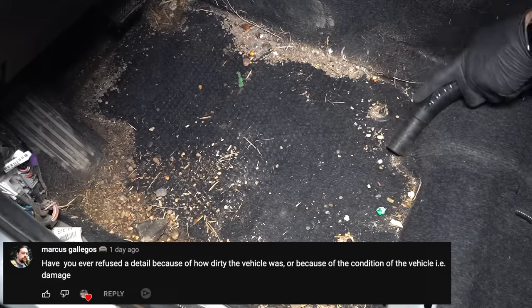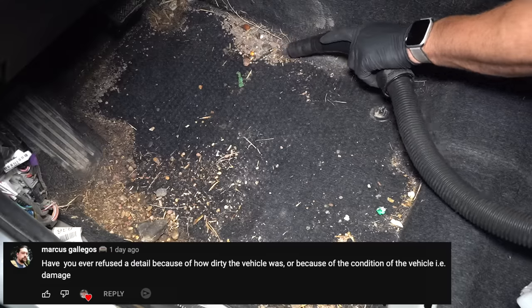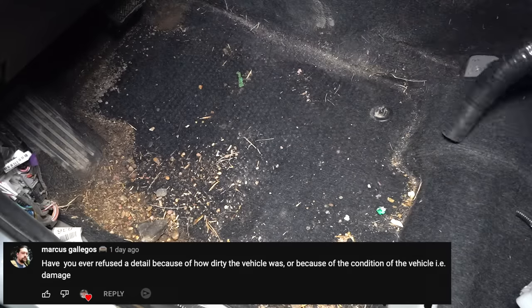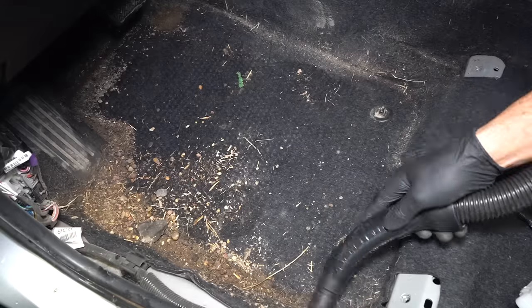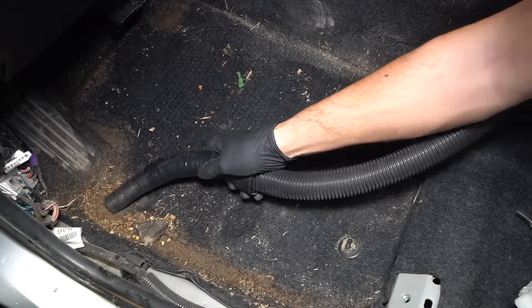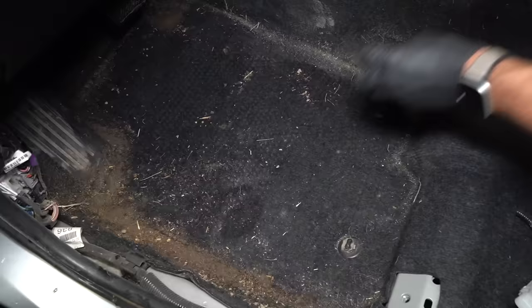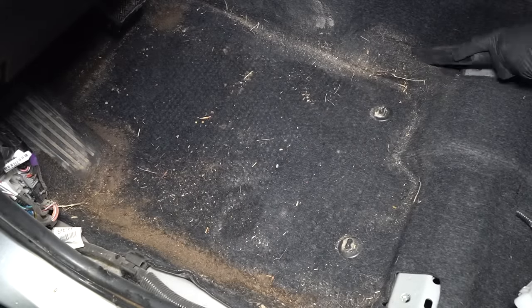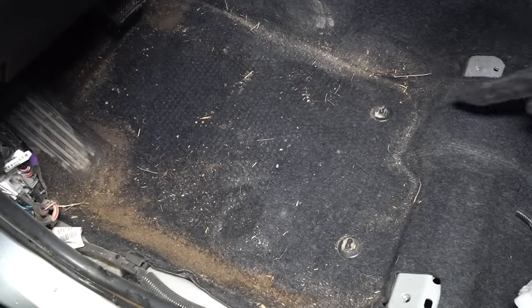Moving up to the driver's footwell, and it's time for this week's members question, which comes from Marcus. Have you ever refused a detail because of how dirty the vehicle was or because of the condition of the vehicle, i.e. damage? So the answer to that is no, at least not so far anyways. As you guys may know, I've done some tremendously dirty and nasty vehicles and have also done some pretty damaged ones too. So while I haven't found my line yet, I do suspect it would be lower for a damaged vehicle.